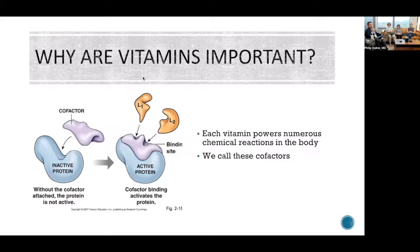And so this diagram is one of the simpler ones I can find on Google. And so the idea is vitamins work as cofactors in the body. So what is a cofactor? If you see that blue thing over here, this is an inactive protein. So that protein is something that your body makes out of DNA.